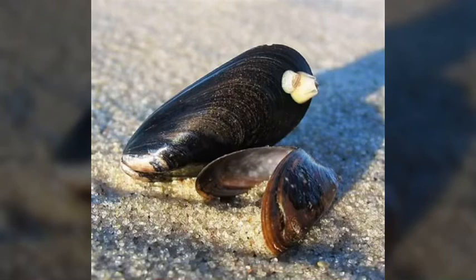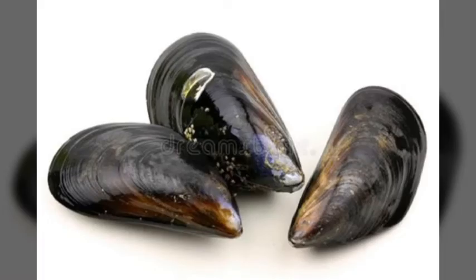The blue mussel, also known as the common mussel and edible mussel, has many other species that look very similar to it. Their scientific name is Mytilus edulis. These guys live in the northern Atlantic Ocean and the northern Pacific Ocean. For several months, the blue mussel can live in freezing environments.